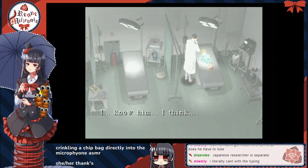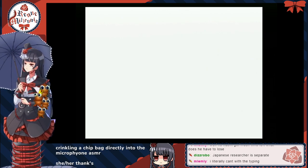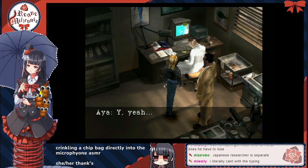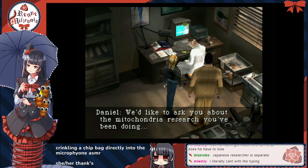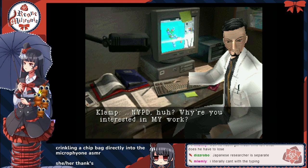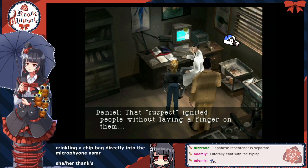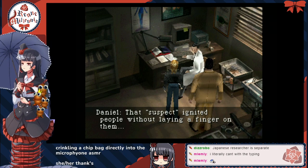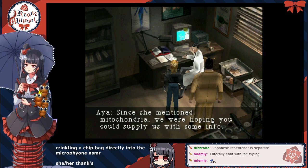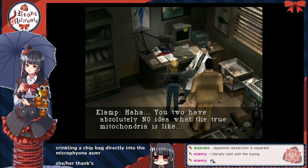This man! I know him, I think. What's wrong? Are you okay, Aya? Yeah. We'd like to ask you about the mitochondria research you've been doing. NYPD, huh? Why are you interested in my work? The suspect mentioned that the mitochondria would be set free. The suspect ignited people without laying a finger on them. Then it transformed into some kind of creature and ran off. Since you mentioned mitochondria, we're hoping you could supply us with some info. You have absolutely no idea what the true mitochondria is like.